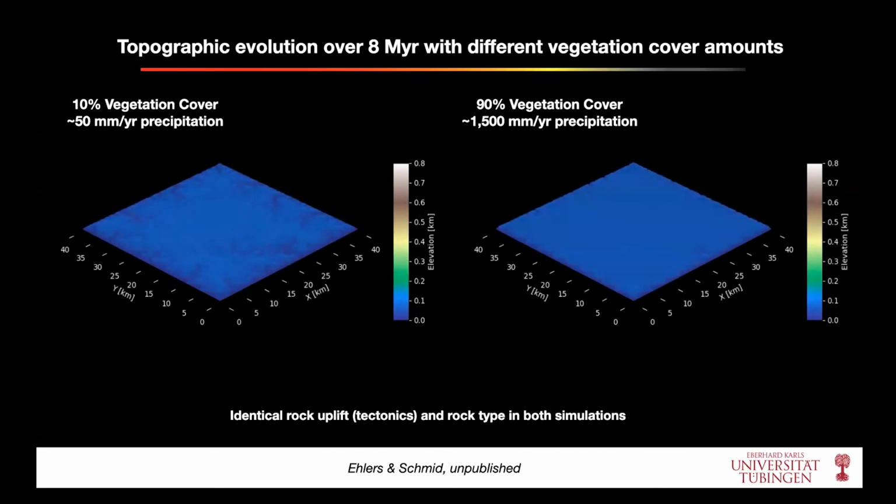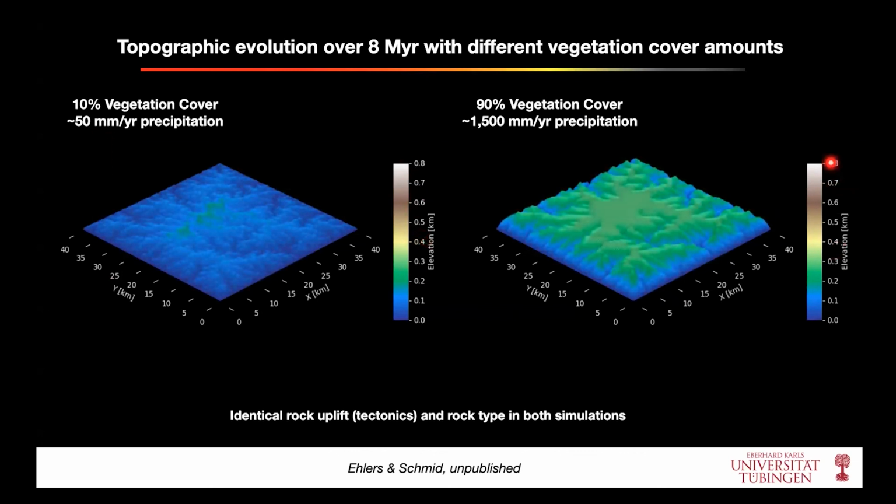So as you watch these movies evolve here, what I want you to pay attention to is that the elevation scale is the same in both of them. And keep in mind, these models are being forced identically. The difference, though, over the course of 5 million years of building this topography here, the interesting thing is that if you have a low vegetation cover landscape, you actually get lower topography than if you have a high vegetation cover landscape. And in fact, this is completely counterintuitive. This is the setting which has much higher precipitation. You might expect that this topography would be eroded flatter than the one on the left here.